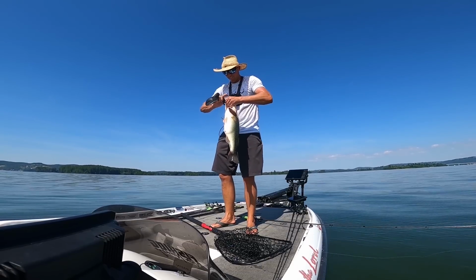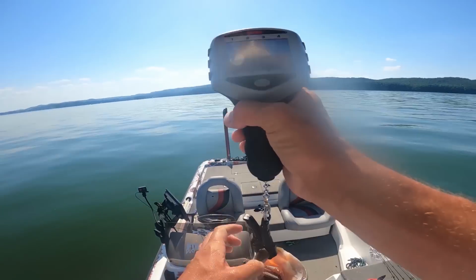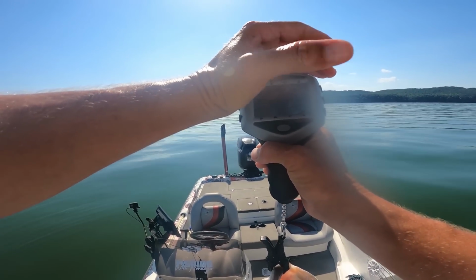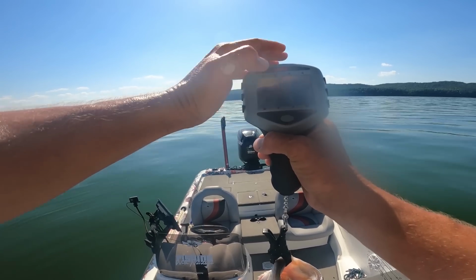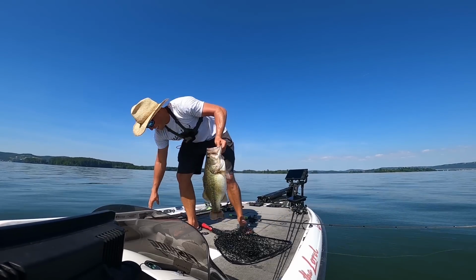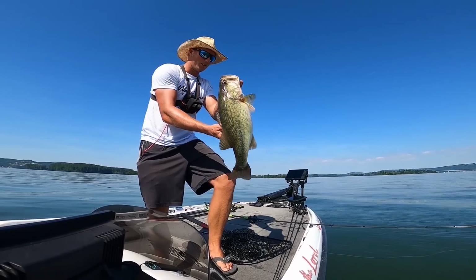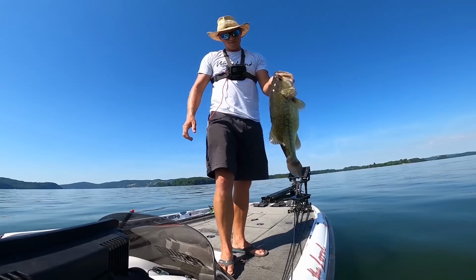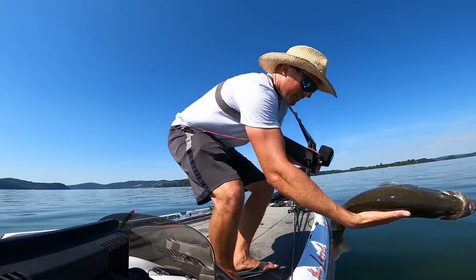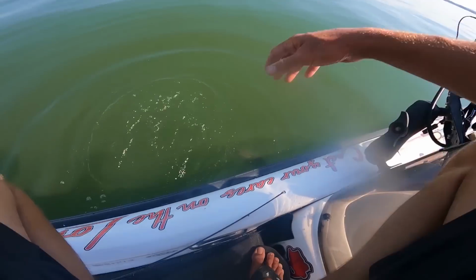We're zeroed out. And let's see. 6.06. We just caught a 6-pounder, guys. A 6 yonder. Woo! Gotta put him in the well, get a pic real quick. Whew, that was awesome. Absolute tank. Get the release on her. Oh, look at that. There she goes.